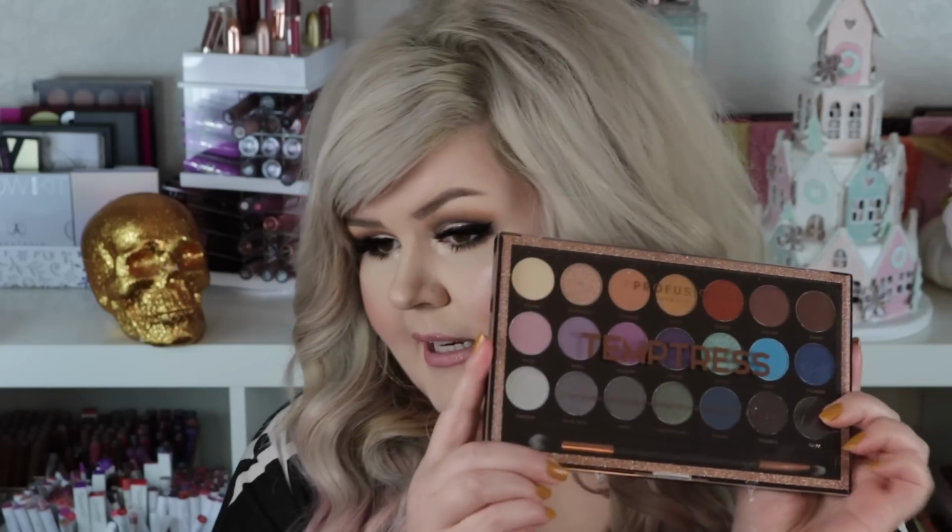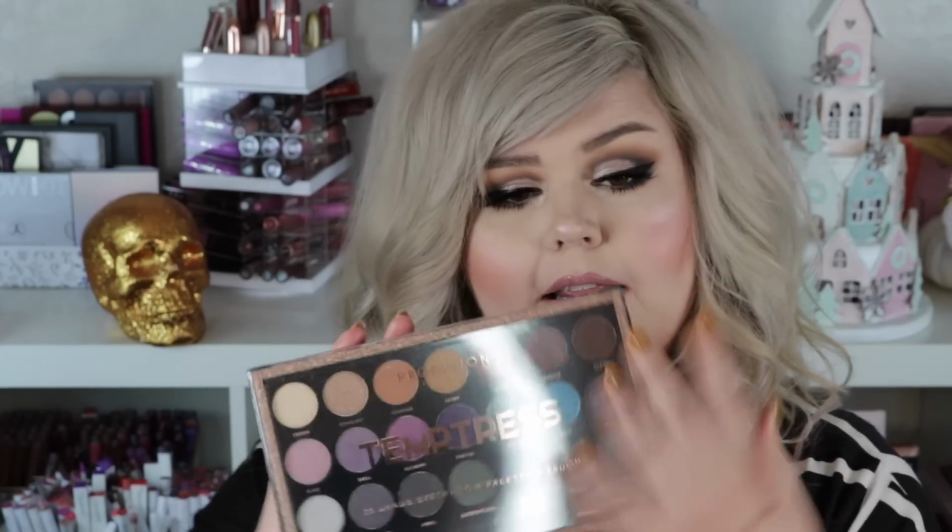This one I was so excited to see. This is their Temptress palette. I love all of their palettes like this that I have tried. So this one is Temptress. Let me get this little plastic thing out of here. There's another one, and I think it's called Confidence? I don't know, but it's the super warm toned one that I want to get. I really don't need it, but I saw it at Target and I was like, get in my cart.